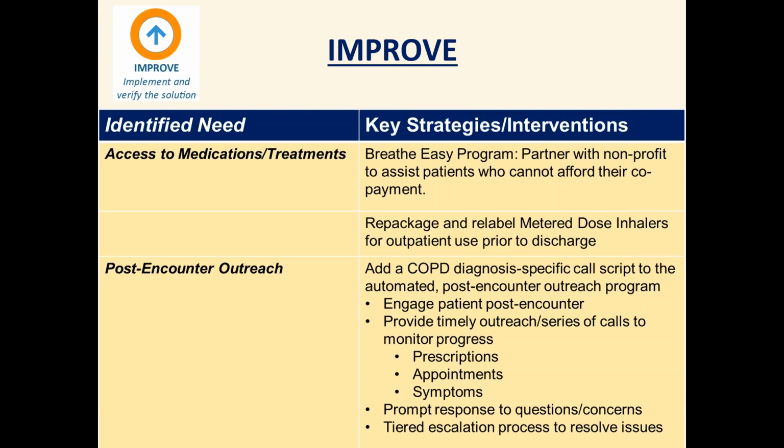So we worked with our pharmacy department and found a program in Epic that they could use to relabel these MDIs so that patients could take them home with them, which relieves them of the responsibility of getting their inhaler on the day of discharge. It also gives them a little time, because as we all know, inhalers are rather expensive. It helps them budget better to get their inhalers when the time comes. So they go home with whatever was left in their inhalers when they leave the hospital. We send them back to our pharmacy, they relabel them for outpatient use, and then give them to the patients on discharge.